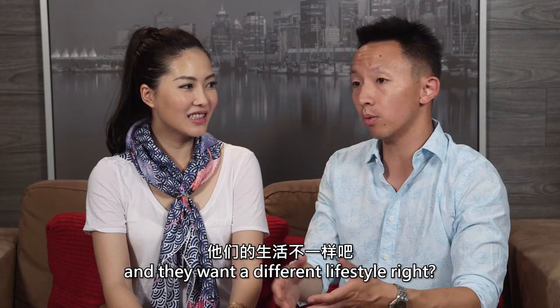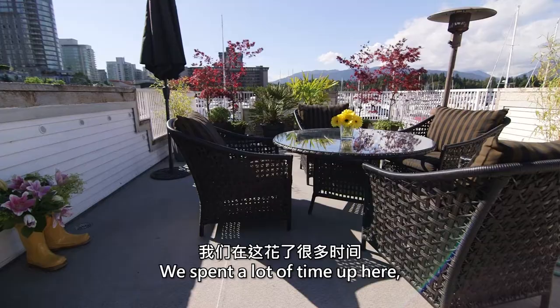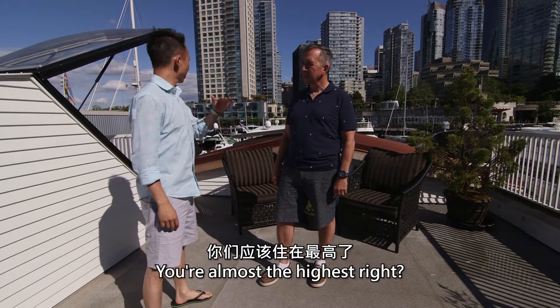Okay, come on up, watch your step. All right. So now you're up into our third level of living space. Oh, wow, this is huge. Yeah, we spend a lot of time up here, especially in the summertime. The sun is beautiful. You got your penthouse view here? Well, we got a pretty good view. We wanted a view of mountains and water and we couldn't get any better than this. Right. You are almost the highest, right? Yeah.